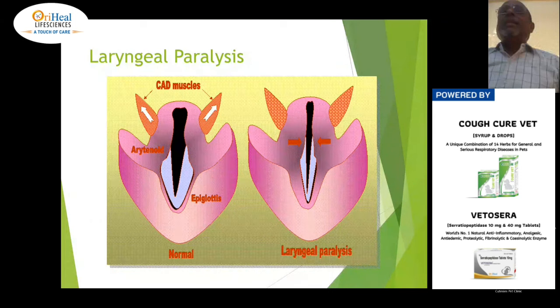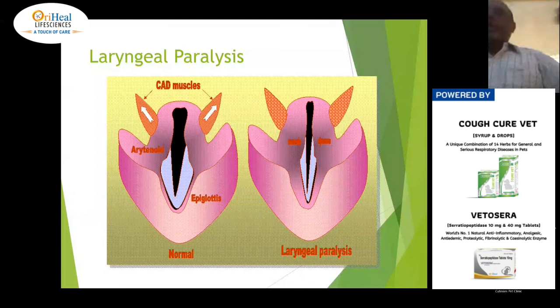So on exercise or on excitement, they have severe inspiratory stridors. So the sound will be like this. It's very difficult for me to express that. If you hear the sound from a distance, or when you walk an animal in your clinic, or when you stimulate the larynx or trachea, if this sort of sound, inspiratory stridor, is there, then it is highly suggestive of laryngeal paralysis.